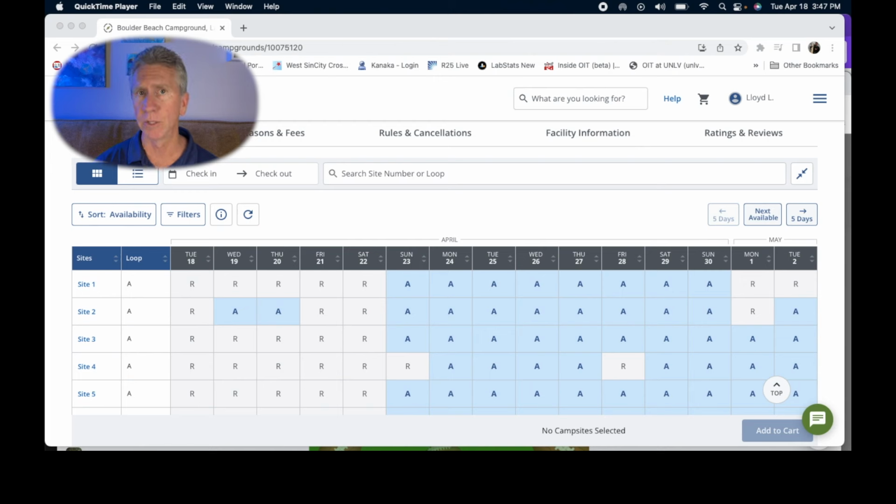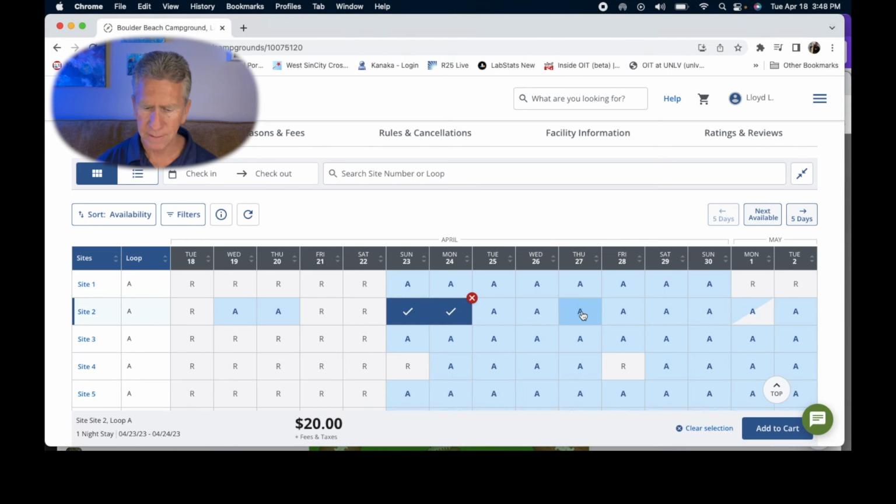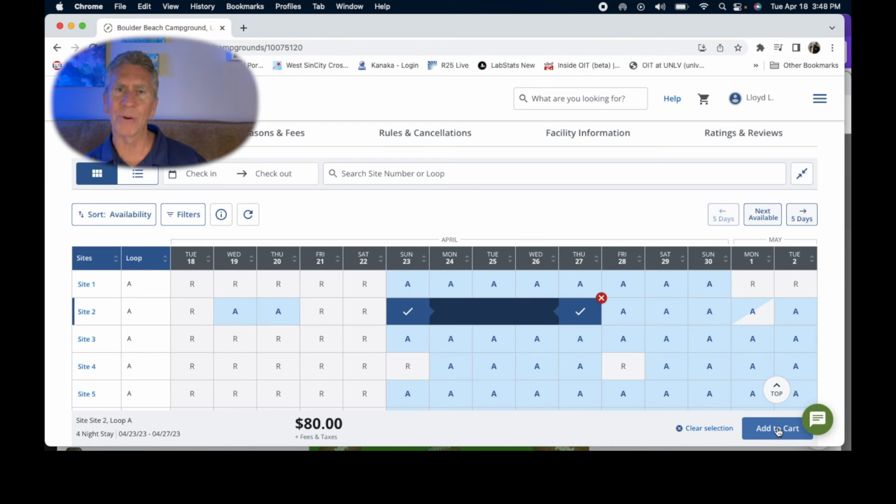What you want to do as much as possible is have multiple devices all set up, ready to go at exactly 7 a.m. Click the add to cart button. For instance, on my device here, I would select this campsite as the check-in date, this as the checkout date, and then I would put my mouse right over here on the add to cart button. Then right at 7 a.m., on all the devices that I had, I'd quickly go through and try to select each of them to try to nab a campsite. So the more devices that you have trying to nab a campsite, probably the better your success will be.